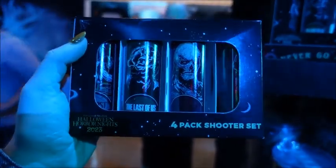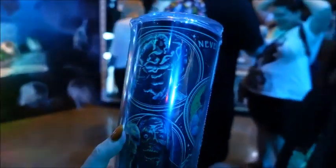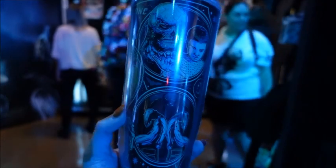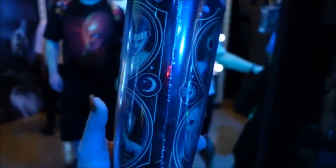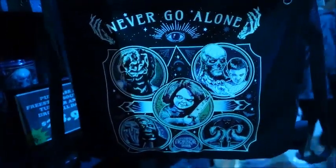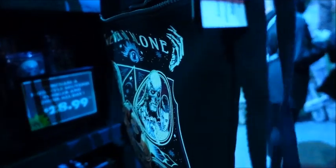Ah, here we are. Give me some more light, Pally. 4-pack shooter set. Ooh. Here's the cup for this year. The drink all day tumbler. I'm gonna get that. Look. For your mom? No, that's so mean. She hates Chucky, but I do like that Eleven and Vecna are on there. Very cool. Oh, the price is there, $28. Then they have the same print and a drawstring bag. $28. And then socks. Abel loves socks.